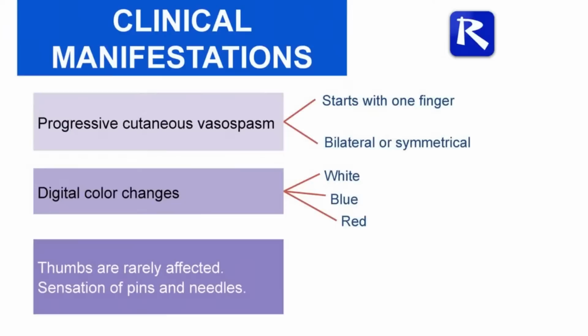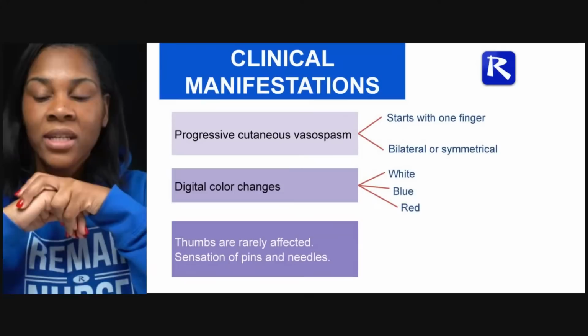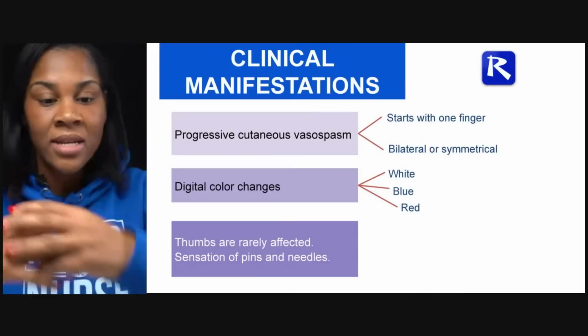So the clinical manifestations are going to be progressive cutaneous spasms. You're going to have digit color changes. The digit colors can be white, blue, or red. The thumbs, though, generally is very interesting because with Raynaud's, the thumbs are rarely affected. Okay, thumbs are rarely affected. The patient will report the sensation of pins and needles, a pins and needles feeling.